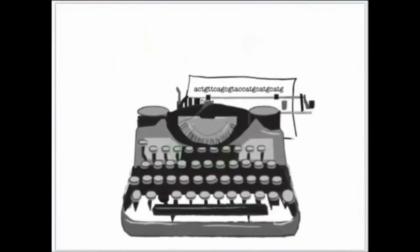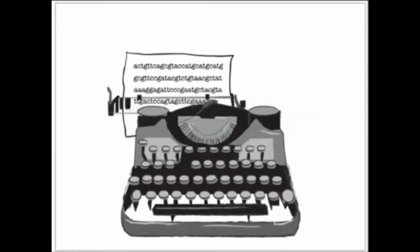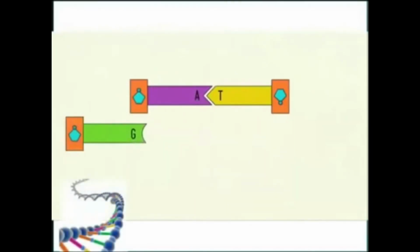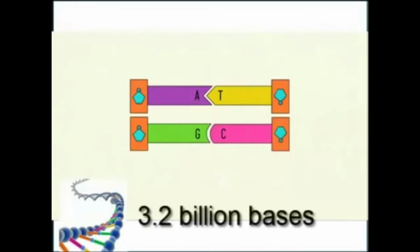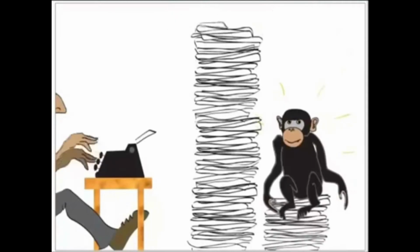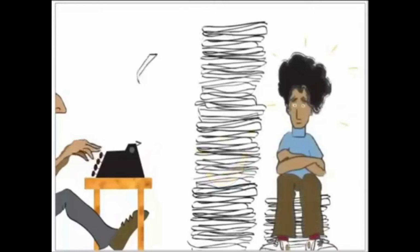The order in which these bases appear up and down the DNA ladder spell out the language known as the genetic code. That's like having an alphabet of just 4 letters. Each length of DNA that you have has roughly 3.2 billion letters of coding. That's crazy. That order determines, for example, whether you are a chimp, a cow, a banana, or a human.